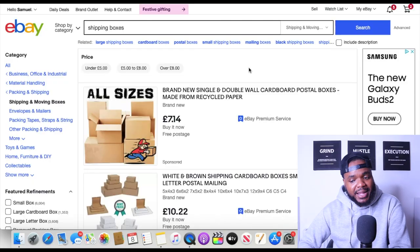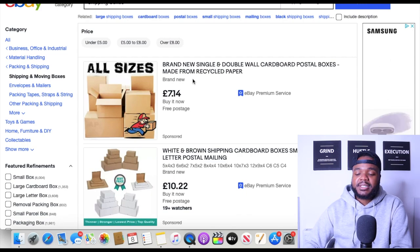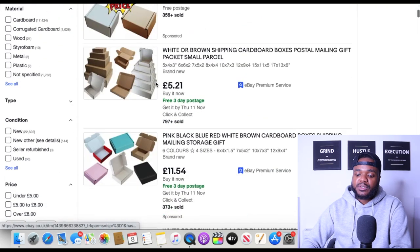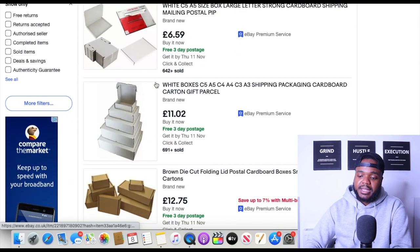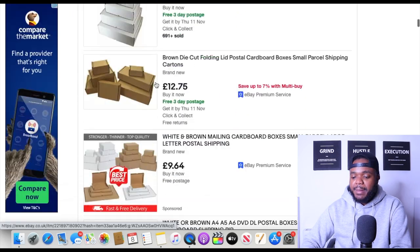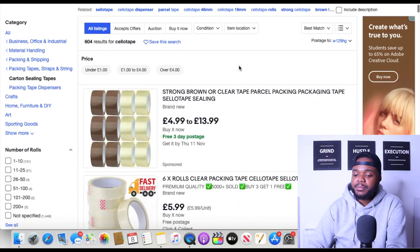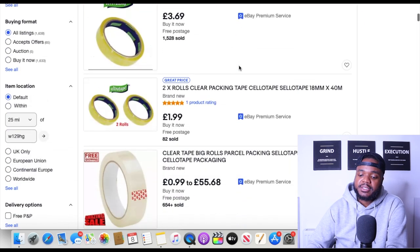So I buy my packaging from eBay. All of the packaging that I use for all of my businesses, I buy it from eBay. You'll see that there's various different suppliers that you can use to buy your packaging from. But from the beginning up until now, I'm still using eBay to buy all of my packaging. So I'm probably spending around 300, 400, maybe £500 per month on packaging alone. As you can see, I also buy my sellotape. You can buy various different types of packaging that you need for your online businesses through eBay.